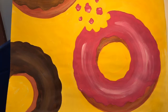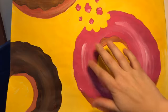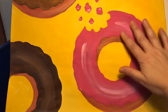But yeah, so this is where I'm at so far. So far, it's looking pretty yummy. I don't know if you guys think so, but I certainly do. I'm hungry. I'm ready to eat some food. So I'm going to continue to use my little brush here. And then if I want to add sprinkles to my donuts, I just want to make sure that, one, the paint is dry wherever I'm going to apply that.